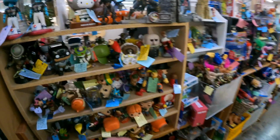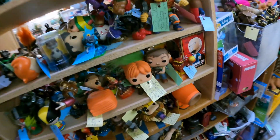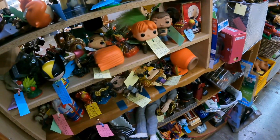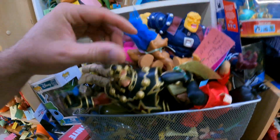I've always got to check this section out for knickknacks. You just never know what's going to be tucked in there. A lot of Pops, a lot of Disney Infinity, Skylanders. There's just so much here. Just bins full of stuff.